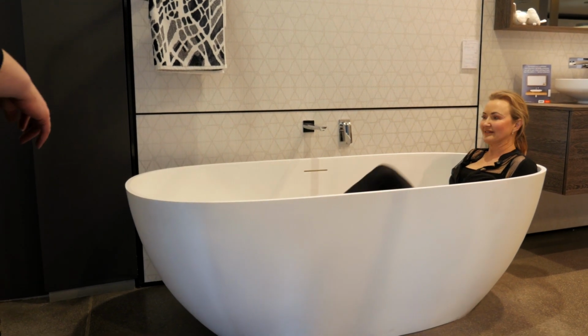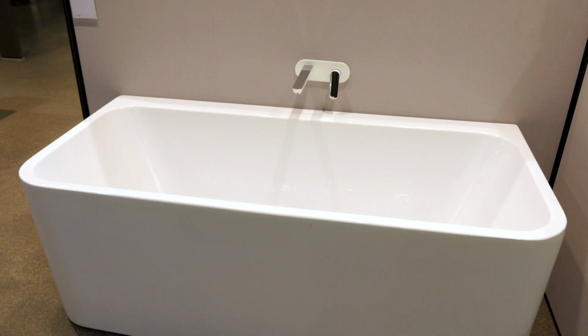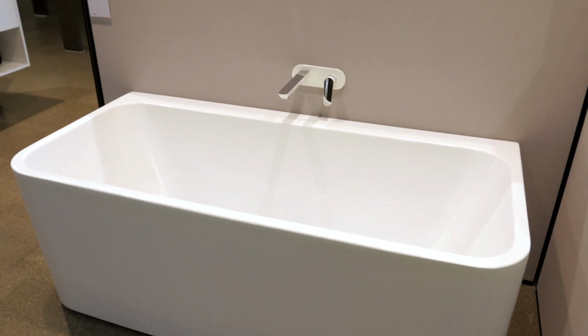That's very nice. Tracy's got a very small bathroom, so today I think we're trying to optimise the space for her. So we're looking at smaller baths, we're looking at having a freestanding, possibly a back-to-wall bath, just to give her a bit more space. I've seen a beautiful egg-shaped bath that I'd love to have.